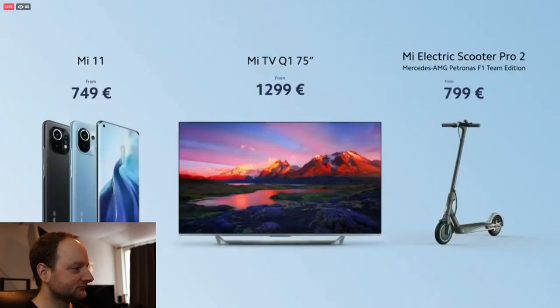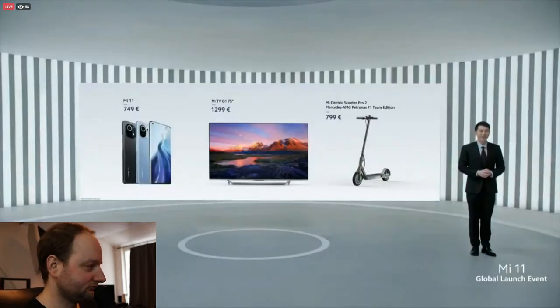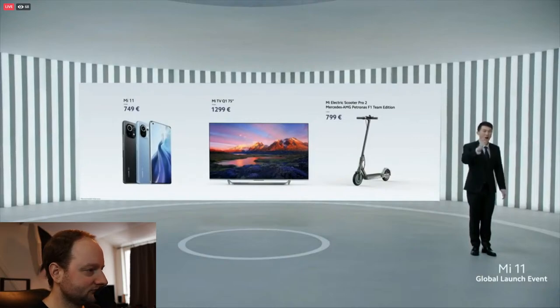This is everything we've launched today. Mi 11, Mi TV Q1 75-inch, and our Mercedes-AMG Petronas F1 Team Edition scooter. It's all been an absolute pleasure, everyone. Stay tuned for an interview with our director, Reino. And that is a wrap.